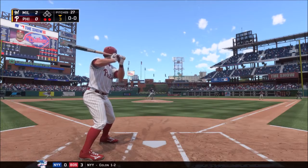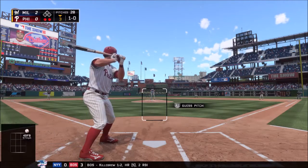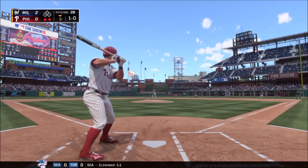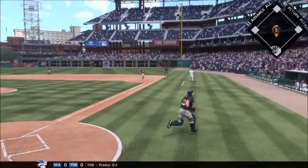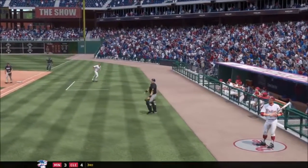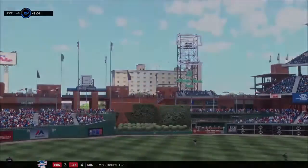Now, this has been total domination these past few innings. They haven't been able to mount any kind of threat whatsoever. 2 out, nobody on. Swing, and he pops him up over toward foul territory. And he will indeed make the play in foul territory to retire the side. Pretty painless.